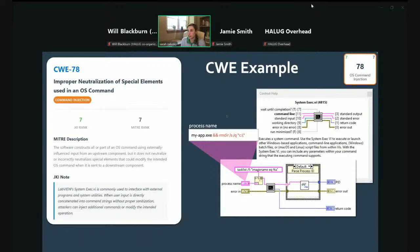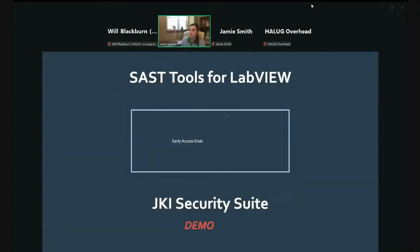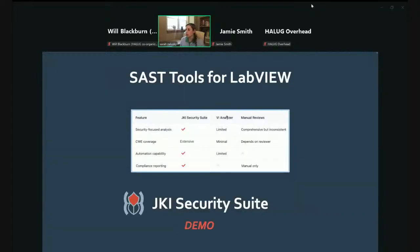Obviously, this is a very dangerous situation that could be exploited, and a way that a static analysis tool could help protect against this is to go and identify all the locations in your LabVIEW code in which the System Exec function is being called, and make sure that we have provisions to do appropriate filtering and input validation on what comes in. So what SAST tools are available for LabVIEW? I'm going to give a quick demo of the JKI Security Suite, which is a security-focused static analysis tool that was written exactly to serve this need for the LabVIEW community.